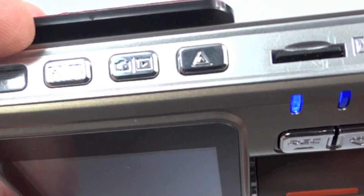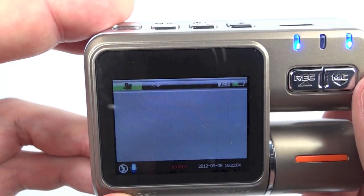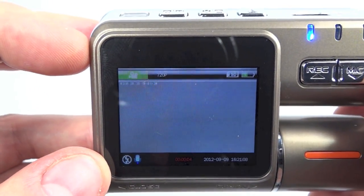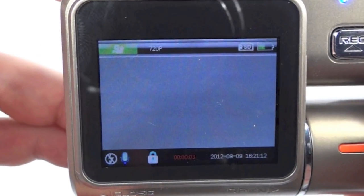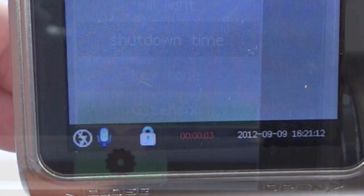Now the G sensor is a little bit like this triangle button here. I'll show you what I mean. If we were driving along, let's start it recording. It's recording now. We're driving down the road as normal. Everything's fine. Then suddenly something happens. We want to save. You press the triangle button. That makes this little padlock appear at the bottom of the screen, and that moves that file that's recording at that moment into a safe place on the card.